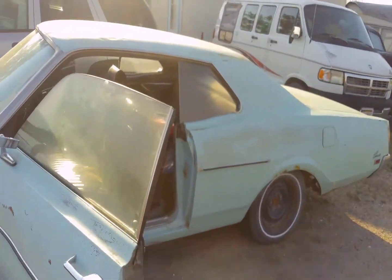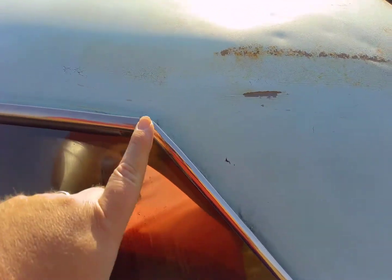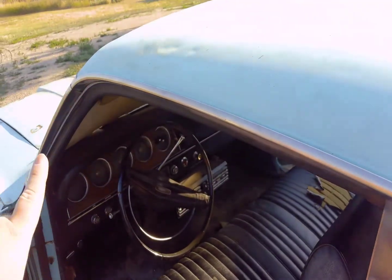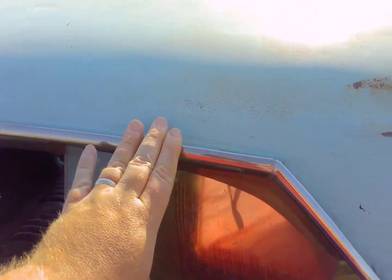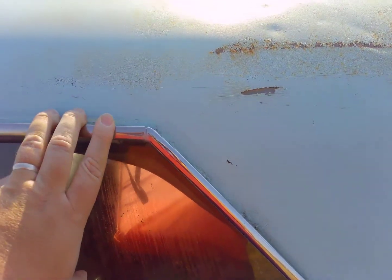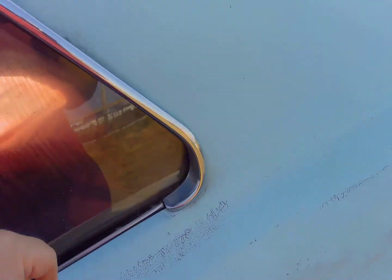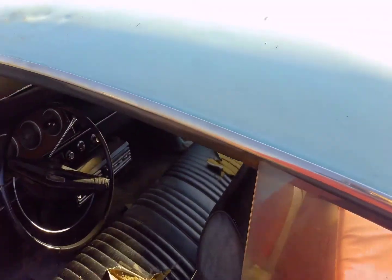And if you didn't know, up to right here in this crease, all the way forward and down, this is interchangeable with Fairlane. All this right here with the fastback. I'm not sure about normal coupes, but this is actually interchangeable. But this is for a coupe. But this is Mercury. This right here is all interchangeable.